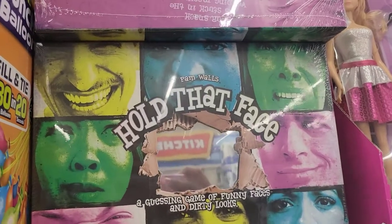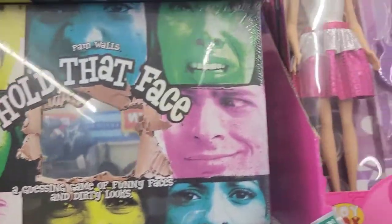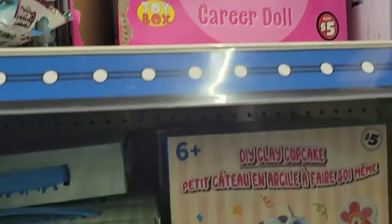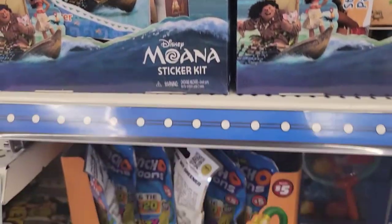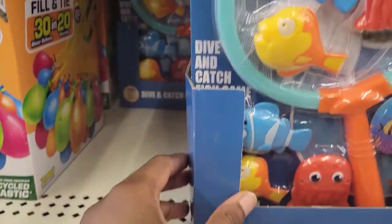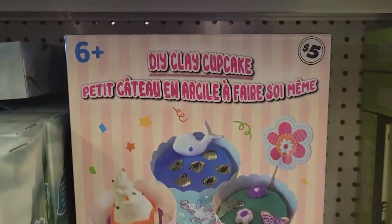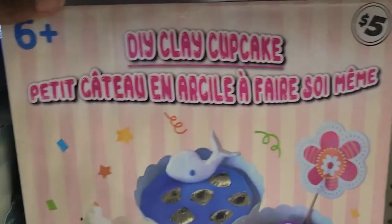Hold That Face, a guessing game of funny jokes, funny faces and dirty jokes. They have this Korea doll, which has a guitar, a turntable. You have the Moana sticker kit. They have more of the balloons. Then they have the Dive and Catch Fish game. Looks like Finding Nemo. They have horseshoes. That is $3. They have the DIY clay cupcake, which includes 6 cups, 6 color trays, and 5 decorations.